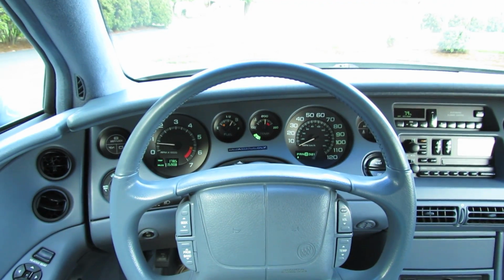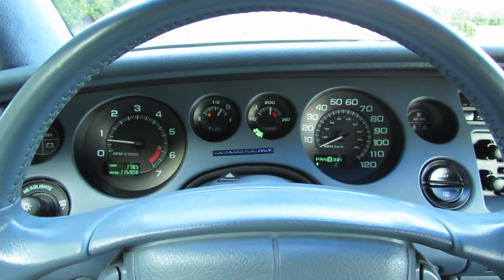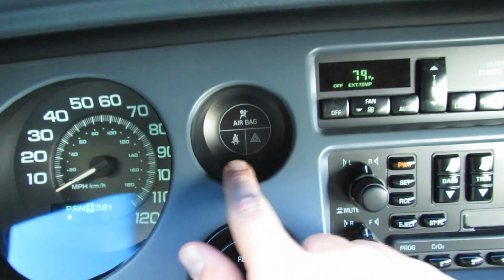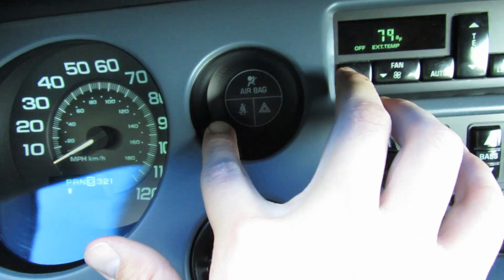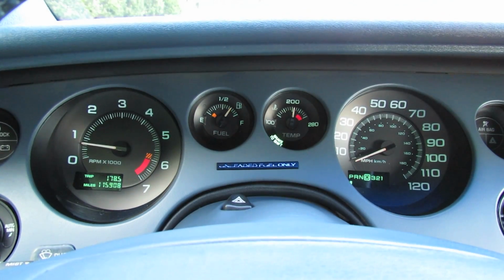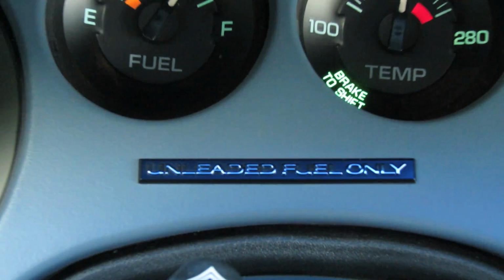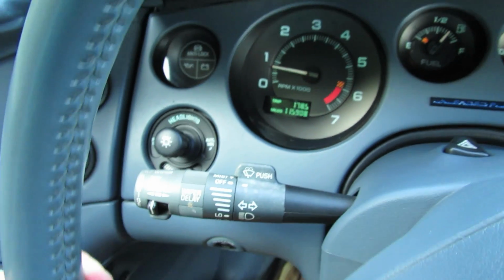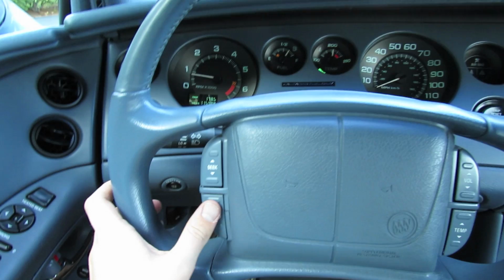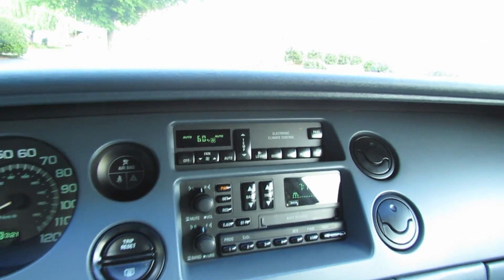And one of the more beautiful things about the interior is definitely the speedometer cluster, directly paying homage to that original Riviera. Gauge pods located all around, and they're all very functional. Your hazards, airbag light, as well as seatbelt warning light, trip reset, rear defroster. Very comprehensive and very modern for its age. Located around the steering wheel, you have your wiper and cruise control settings, and on the steering wheel, your radio controls, volume, as well as temperature adjustment for the air conditioning system.